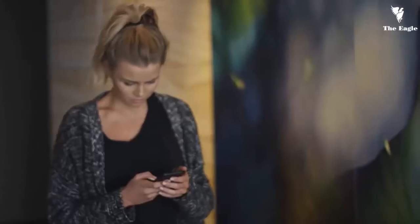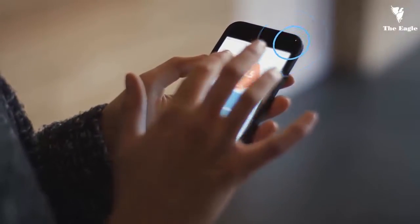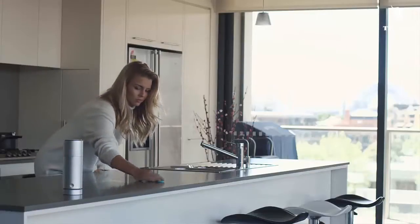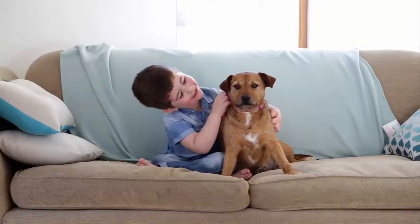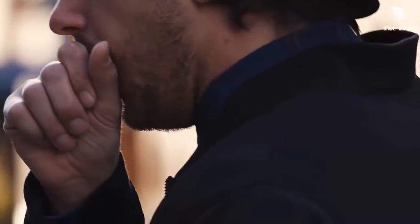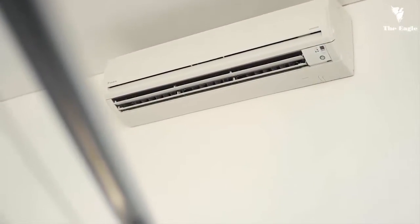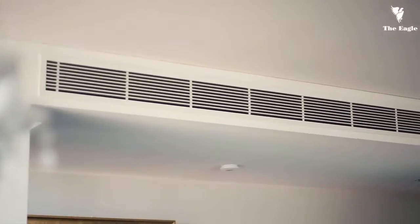V3 incorporates smart technology, which allows phone connectivity and particle sensors that advise of the air quality around you. It also removes bad odors, pollens and pet dander that helps asthma and allergy sufferers. This compact, portable device cleans the air throughout the entire room, including the air conditioner.